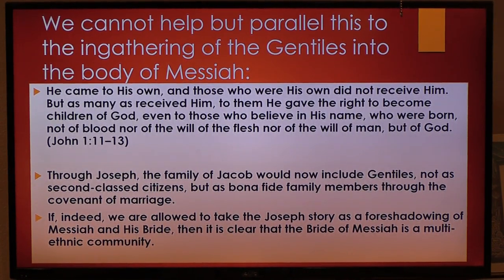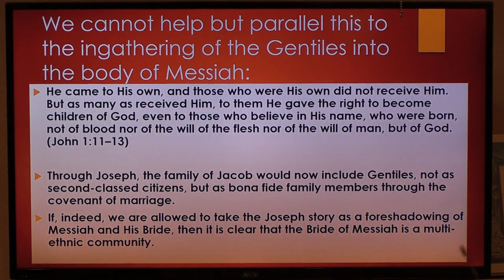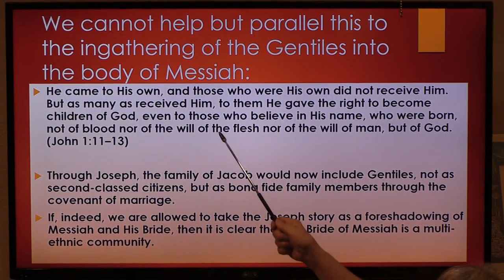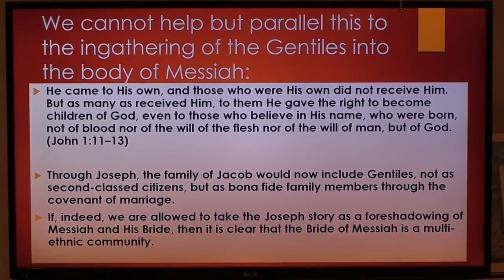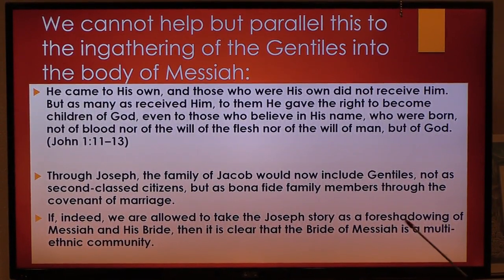We can't help but build a parallel to that to Yeshua. He came to his own, and those who were his own did not receive him. But as many as received him, we're talking about Jesus, Yeshua, to them he gave the right to become the children of God, even to those who believed in his name, who were born not of blood, nor of the will of the flesh, nor of the will of man, but of God, born of God. That's what we call being born again, right?